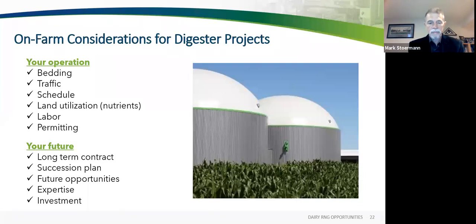The other thing that John mentioned, which I think is really important, is your permitting and what you're currently committed to do, making sure that you don't change your permit or run into issues with your permit by bringing in another project. You also need to think about the long term for the dairy and this project. These projects tend to last 15 or 20 years with options to extend them even beyond that.